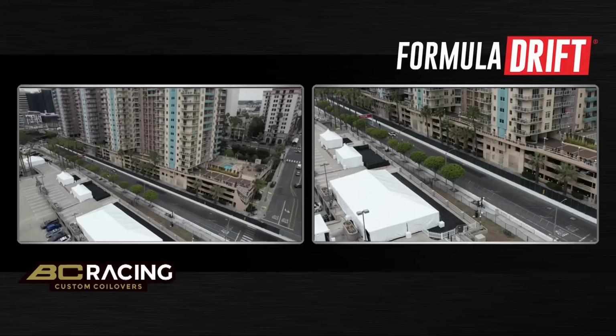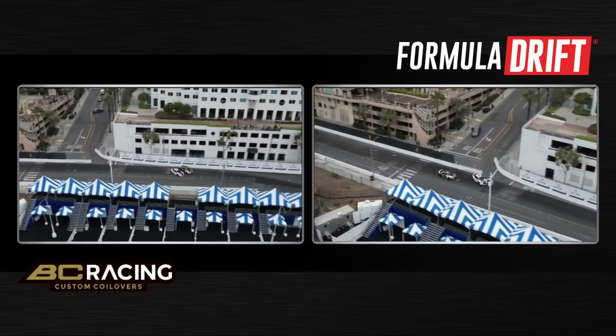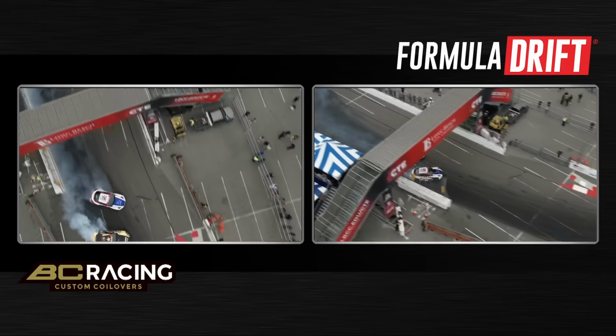So good for Castro for laying down an incredible lead run. He should have done that run in qualifying. Right. So here, let's go. Let's not cross that. Look at the proximity that Castro has in the chase. Incredible. And you can see here that it's very, very similar.